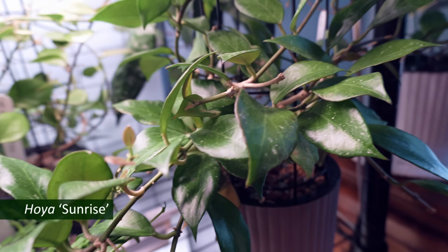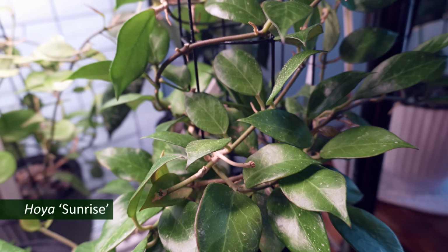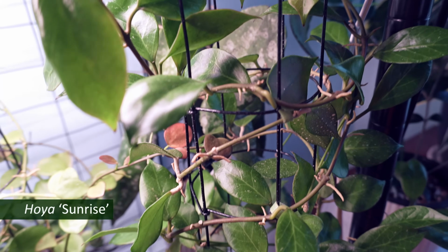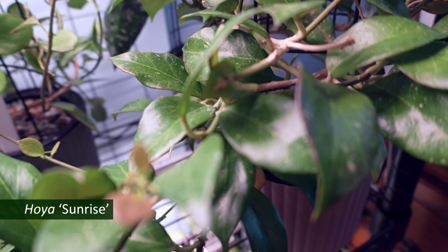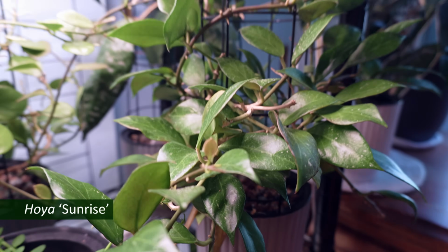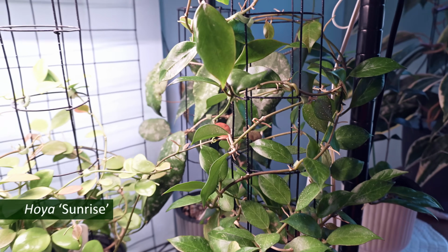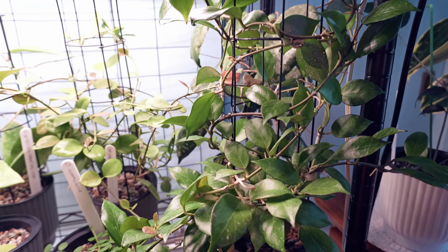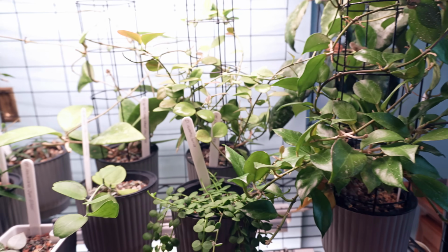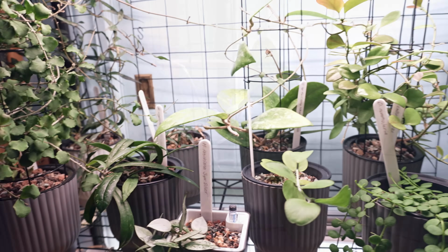And next to that is Hoya sunrise, which grows really well. I think the leaves are very pretty. And it's just a nice addition. I don't let it sun stress as much as you could, but that's pretty nice. And so that's what's going on this middle shelf.